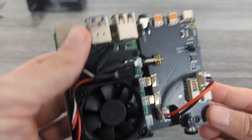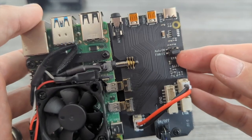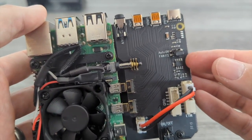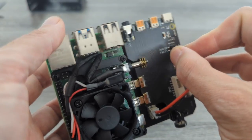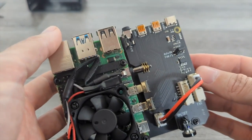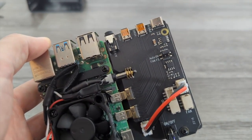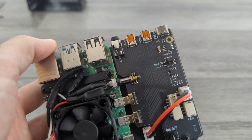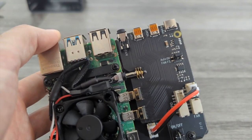And last thing, if you can see up top, it says fan FS and it says auto on. And there's this little connector thing. It comes off, you're going to pull it off, and you're going to put it on where it says auto on. And so that means if there's a power cut and then you get power again, you have an outage, it'll auto turn on your node again, so you don't have to worry about manually restarting it.